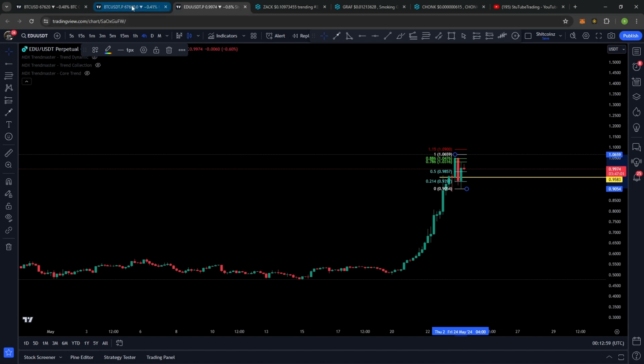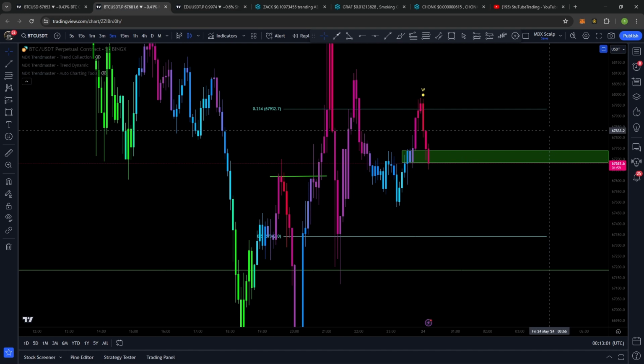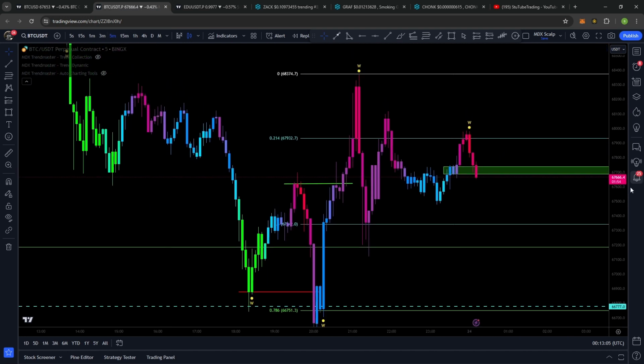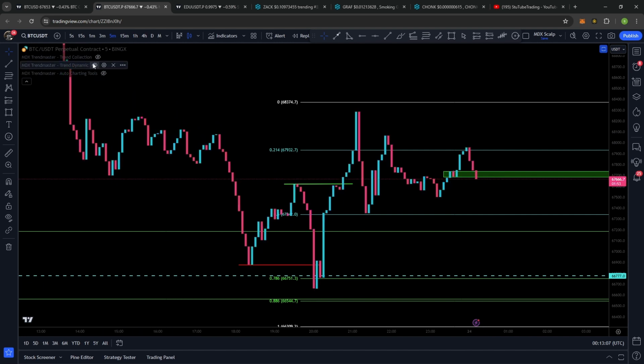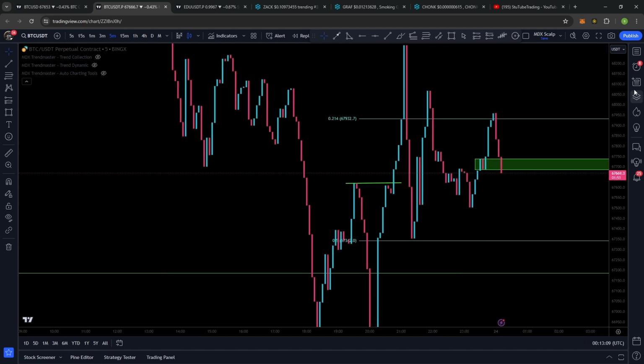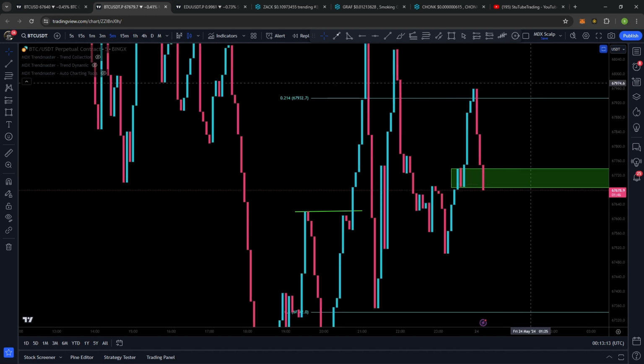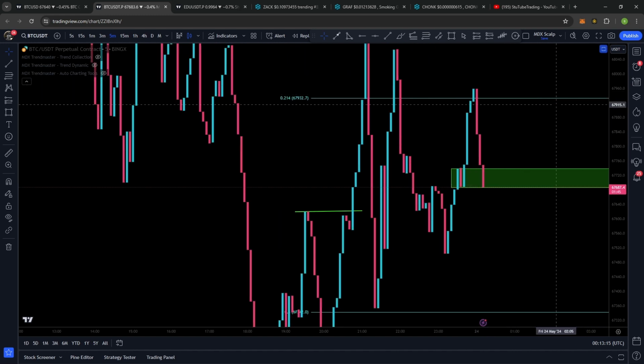What else? Let's just take a look at Bitcoin again. Oh, we're starting to struggle with that box there. I care more about the candle bodies. After this candle closes, I'll probably start wrapping up the stream here, just because we have been going for about an hour here, and I have things to do.